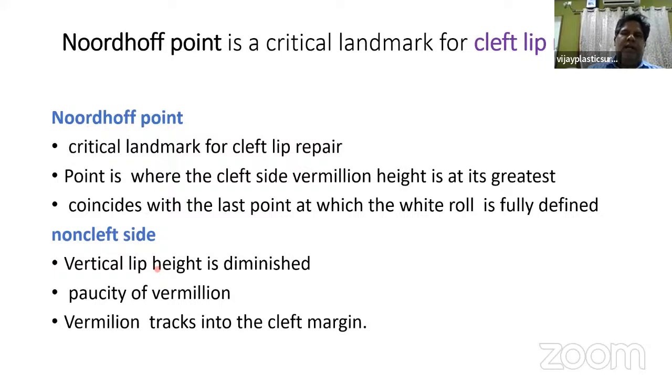Noordhoff's point is a critical landmark for the cleft lip repair. Noordhoff's point is the point where the cleft side vermilion height is at its greatest, and it also coincides with the last point at which the white roll is fully defined. It is present on the cleft side. Simple concept: it is the point at which the white roll is fully defined and the vermilion height is the greatest, after which the vermilion height decreases and the white roll is attenuated.